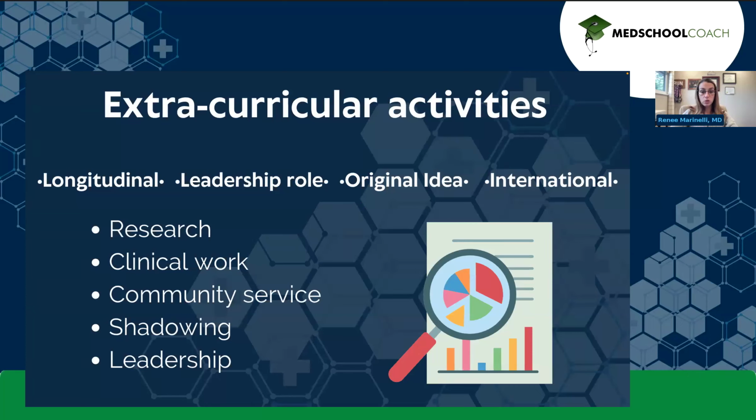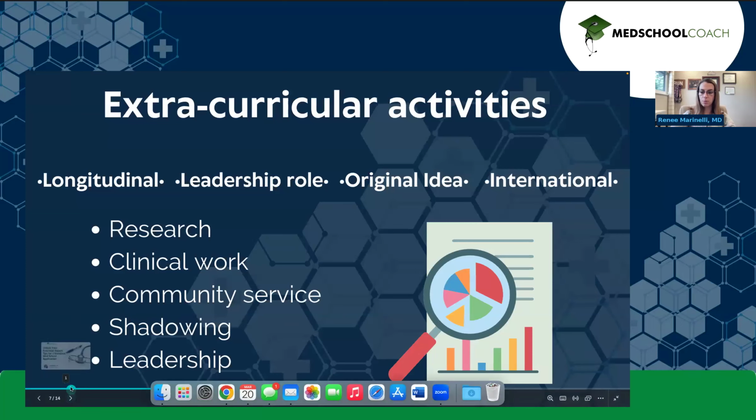A lot of pre-meds do international activities, but outside of study abroad, I mean more international work like community service or clinical work. So if you can work in a clinic, if you can work in a medical setting, if you can do some type of community service, even if it's unrelated to medicine, like maybe you're building sustainable water solutions, that can still be a really great activity to add to your application. So extracurricular activities, super important. We could literally spend a whole webinar on this alone, but hopefully that gives you a little bit of an overview of what you want to have on your application and how to make those stand out a bit more.